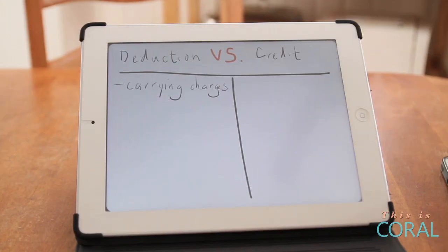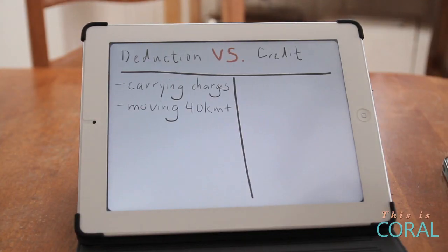Financial carrying charges are an often missed deduction, and these are things like safety deposit box fees or investment management fees. If you had to move more than 40 kilometers for your job, you can actually deduct the moving expenses, anything from your transportation and even including your hotel while you were searching for a house.